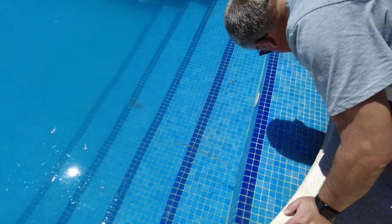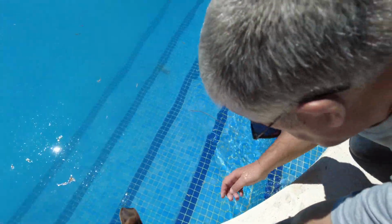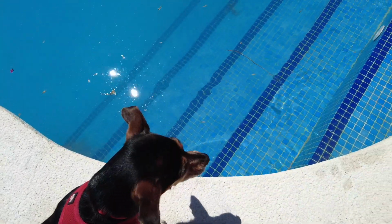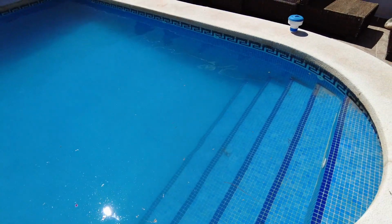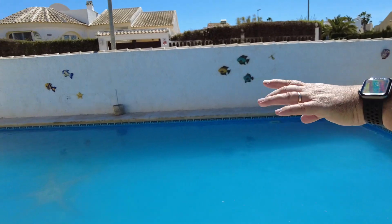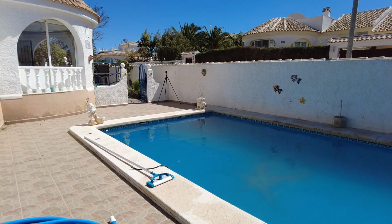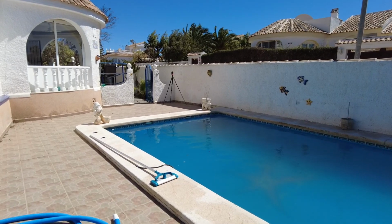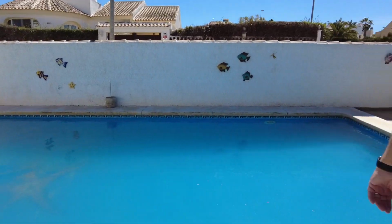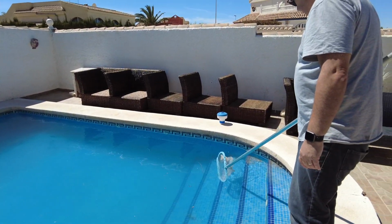So he's topping the pool back up now. It doesn't need too much because if you look at the skimmers, they're about halfway in any case. It just needs a little bit of water in there. It'll take about 15 minutes, but I'm going to go around with the net. So Steve's catching fish now. Just go around the top and get all the debris out of the top whilst it's filling up.